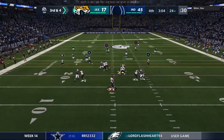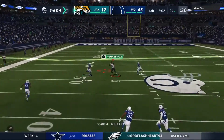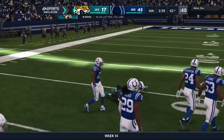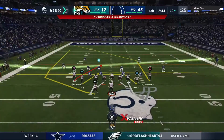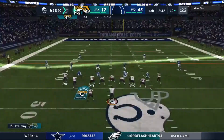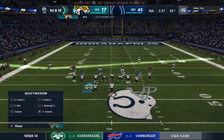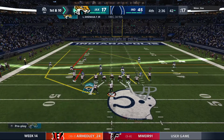From the gun, Rose. He's going to rifle one deep left. Oh, this is taken in. It's complete. And he is going to have a Jags 1st down as they're able to get the 3rd down conversion. Well, they only needed a small gain on 3rd down. They end up getting over 30 yards. Jaguars.